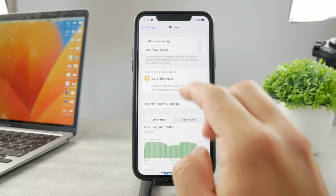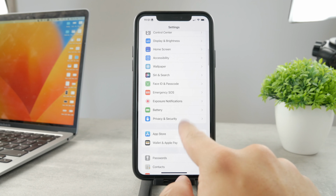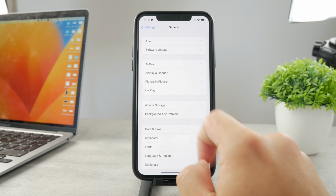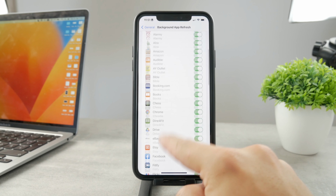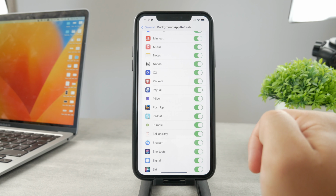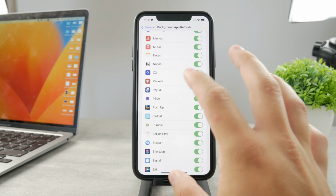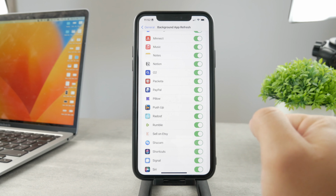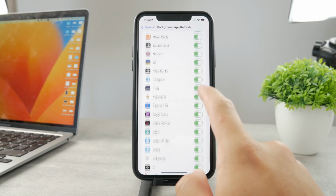You can also control background app refresh and adjust mail fetch settings. So again, in the settings, you can go to different things. For example, go to general and background app refresh, and you can disable it for every single app or decide which one has it. So in case you don't want all of these apps to have access to the internet and do their own thing when you don't even know about them, then just disable it individually for each app that you want.